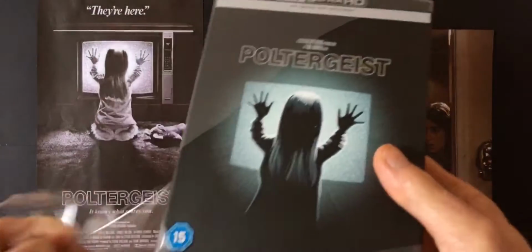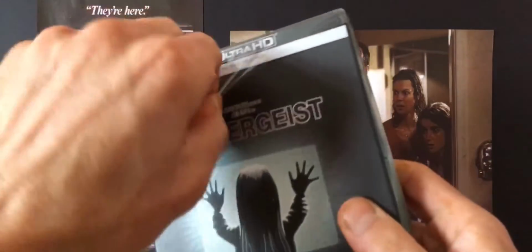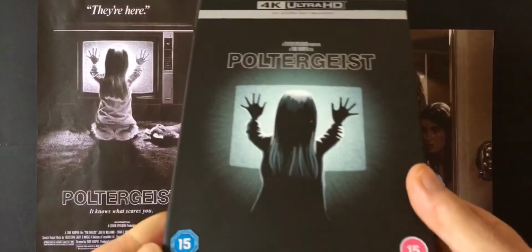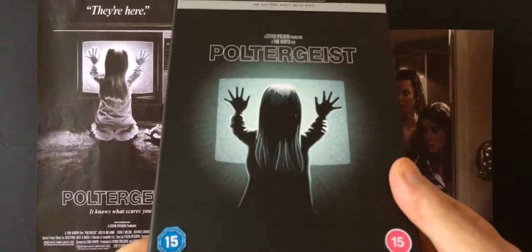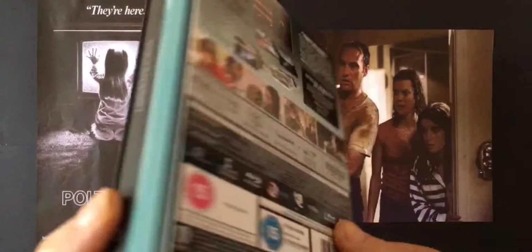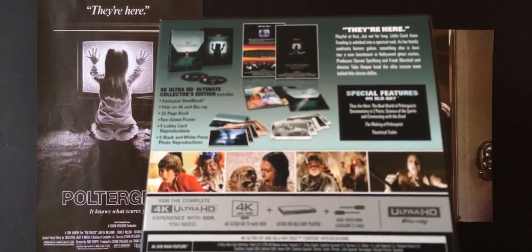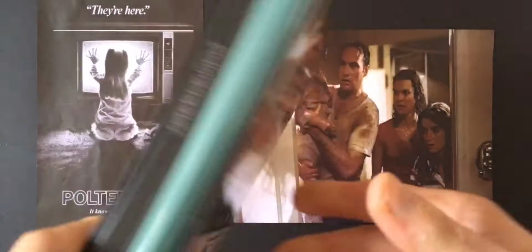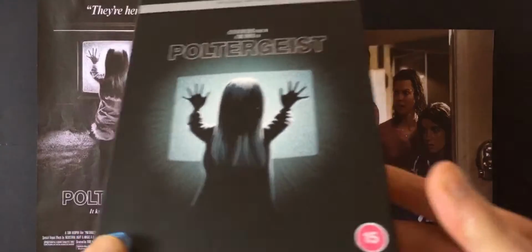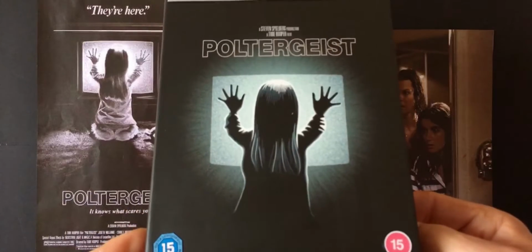And this edition comes with a 4K and Blu-ray cut of the movie, as well as a steelbook and 32-page book with a double-sided poster and some lobby cards and photos. So this is what we should be receiving. We'll take the goodies out of this protective slip box. So we'll have a look at the slip box first.